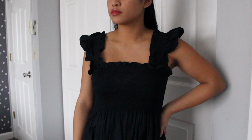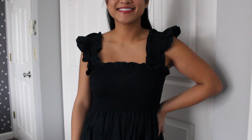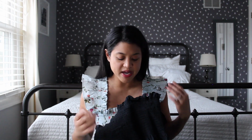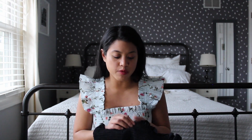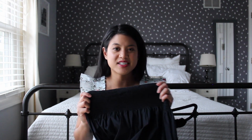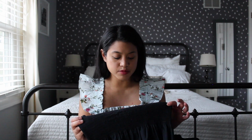With the smocking at the top, it's nice and stretchy, and I feel like when it comes to smocking in clothes, it can either be a hit or a miss. It can either be stretchy and comfortable or just really tight and constricting, or not as well made. I've had clothes in the smock style where the stretchy strings were coming out and it just lost its shape. And I haven't really had that issue with these dresses. These have held up pretty well.